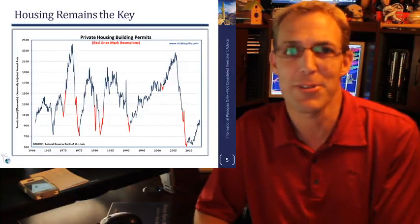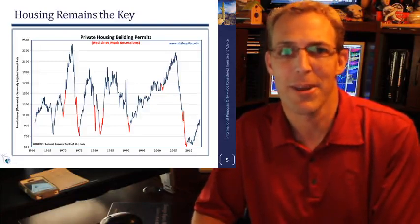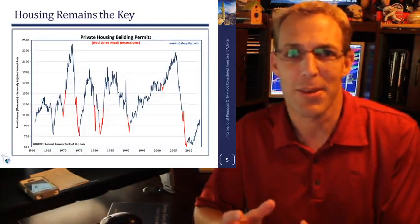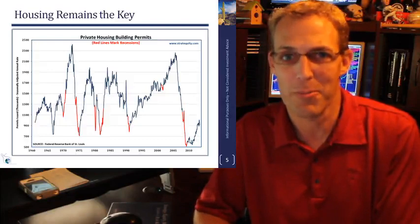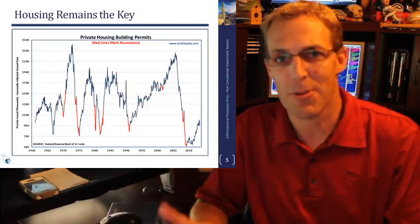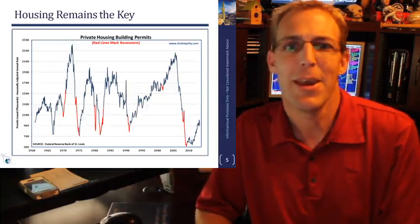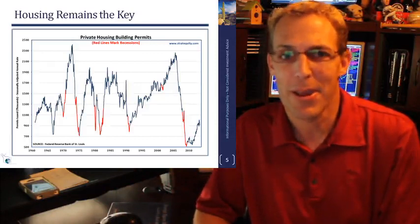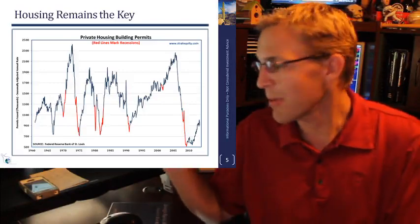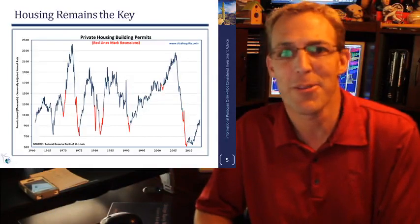The reason I like to watch this indicator is because the activity that you see in the housing market can be so stimulative to the overall economy. You look at the amount of things that go into building a home, from the materials to the jobs to the furnishings to all the surrounding activities in a community when a new home goes up. You can see how it can really get the economy going. And I'm not calling a final bottom in housing yet, but if you look at the way permits have risen, it does look pretty good. They've been rising at a very healthy pace.